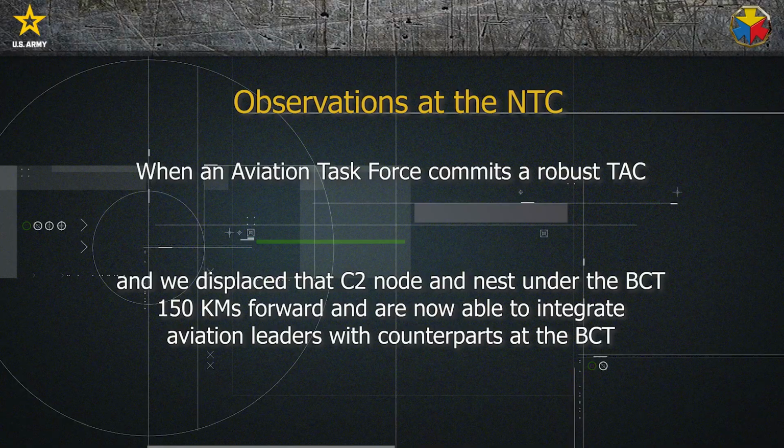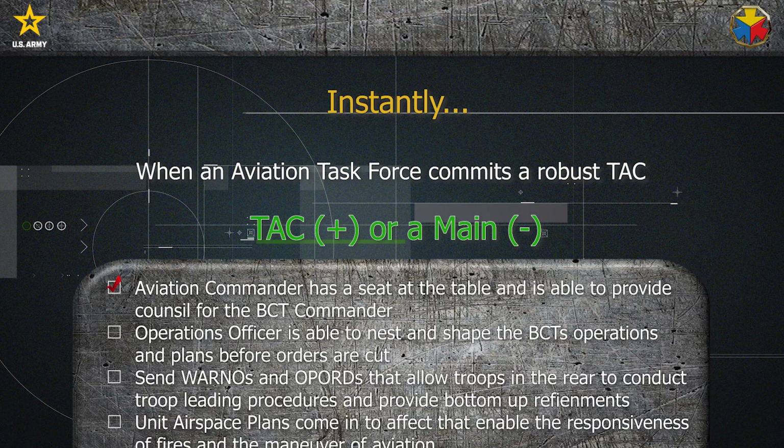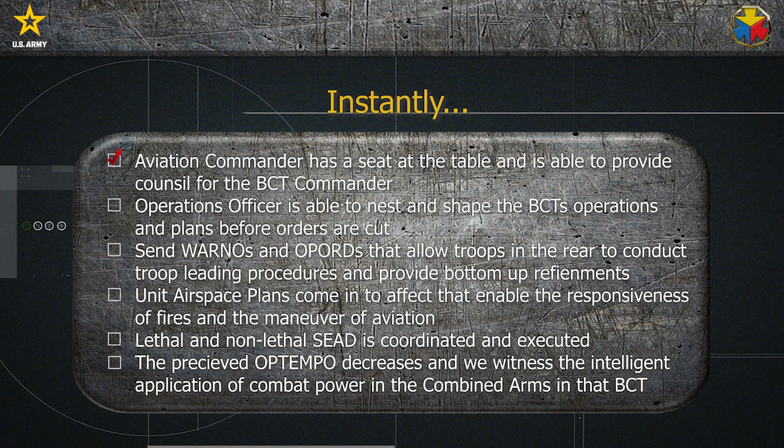But what we have also observed is that when an aviation task force commits a robust TAC, in this case we'll call it a TAC plus or a main minus, and we displace that element, that C2 node, and nest them under the BCT 150 kilometers forward, and we're able to now integrate our aviation leaders with their counterparts at the BCT, what we'll find is the exact opposite effect. The aviation commander has a seat at that table and is able to provide counsel to that BCT commander in the best employment of his or her combat formation.